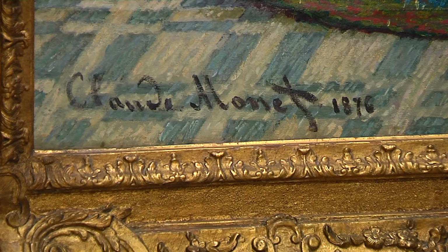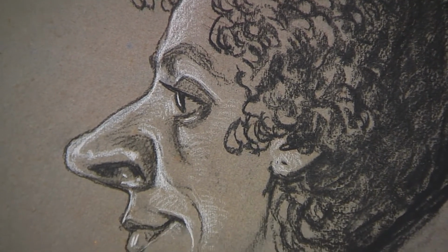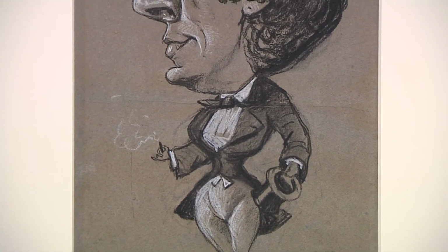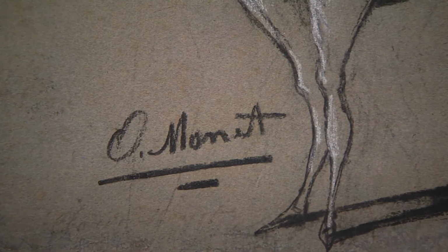The show moves chronologically, with the first work coming from a teenaged Monet. Who is Oscar Monet? Oscar Monet is someone who was teased about his name during his military service, and so he switched to his second name, Claude. But we do have one caricature that he drew as a teenager, and it's signed O. Monet for Oscar, because that is how he began his career, both as Oscar and also as a caricaturist.